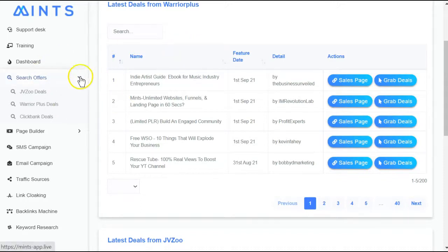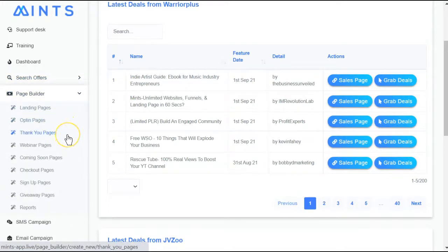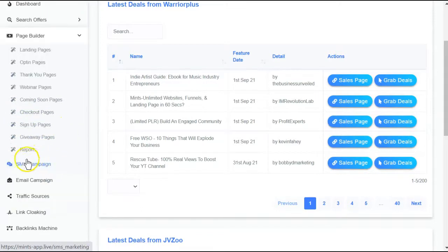Once you get your affiliate link, they want you to build a landing page, opt-in page, and thank you page, or any of these other pages around that affiliate link. And then they want you to send it out in one of 3 ways. Before we talk about that, let's look at one of the pages.